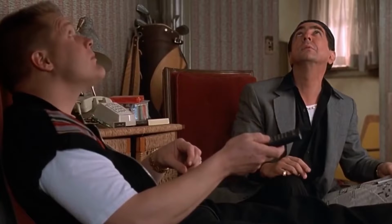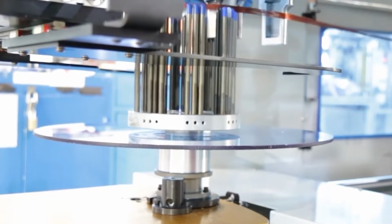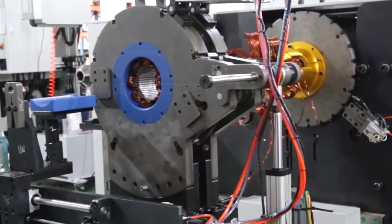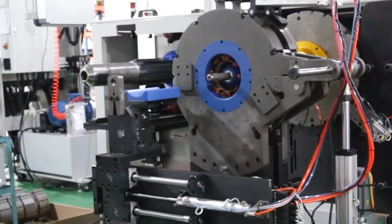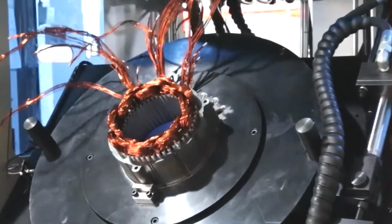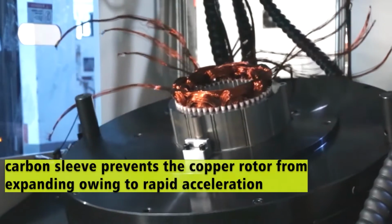Looking into the winding, it is coiled at a high tension load over the rotor. The new carbon sleeve must compress the copper rotor or it will loosen at low temperatures. This is owing to the fact that the materials have varied rates of thermal expansion. The fundamental advantage of the new motor is that the carbon sleeve rotor generates a stronger electromagnetic field than a metal-held rotor. Elon mentioned that they are often composed of high-strength steel. Another benefit is that the rotor can run at higher RPMs, since the carbon sleeve prevents the copper rotor from expanding owing to rapid acceleration.